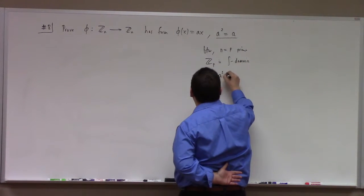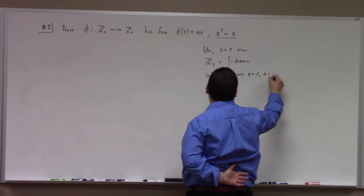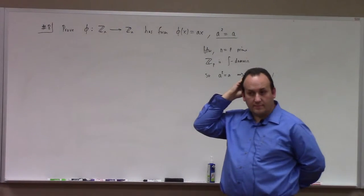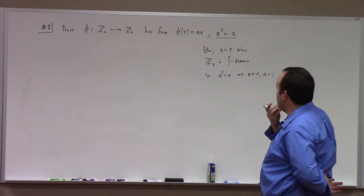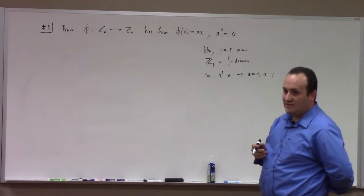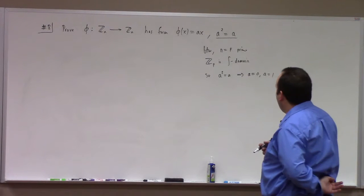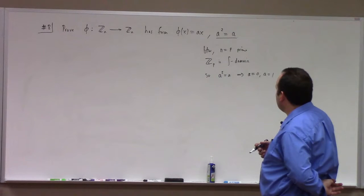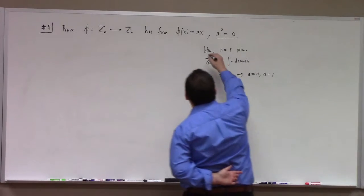So a squared equals a implies what? What are the possible homomorphisms from Z_p to itself? It's kind of boring, isn't it? It's either a equals 1, the identity homomorphism, or it's the 0 homomorphism. Huh. Sidebar.